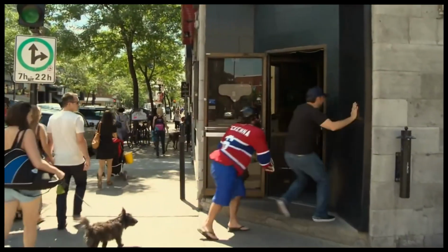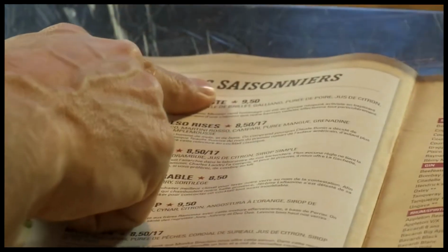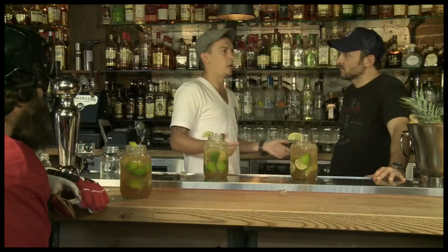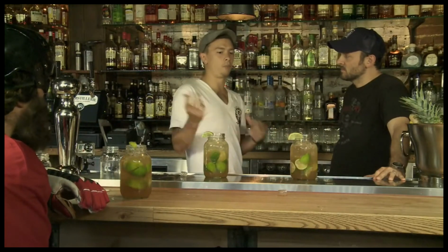We make our way to their second location, where we meet up with mixologist Charles Landry and talk cocktails in the MTL. We opened the first one in 2005. Montreal at that time was not into cocktails that much. The idea was, let's bring something that people can afford, and go and have a cocktail without the pretentious... Yeah, crafted cocktails. We have mixology over here. We have bartending over here. And somewhere in the middle is craft cocktails.